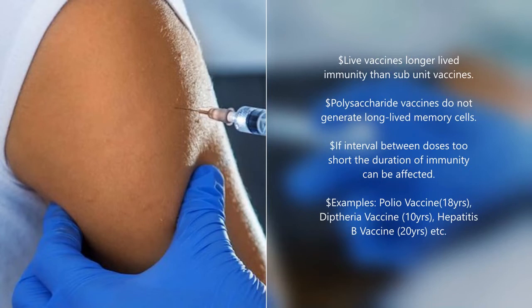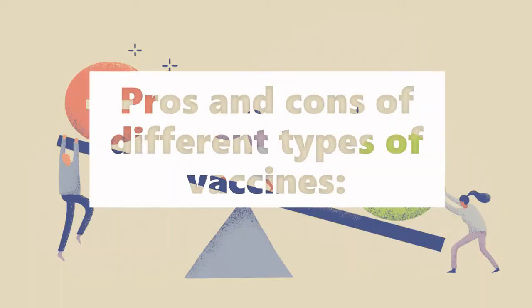Subunit vaccines frequently require primary doses and boosters. Polysaccharide vaccines do not generate long-lived memory cells. If the interval between doses is too short, the duration of immunity can be limited. For example, polio vaccine lasts 18 years, diphtheria 10 years, and hepatitis B vaccine lasts 20 years.